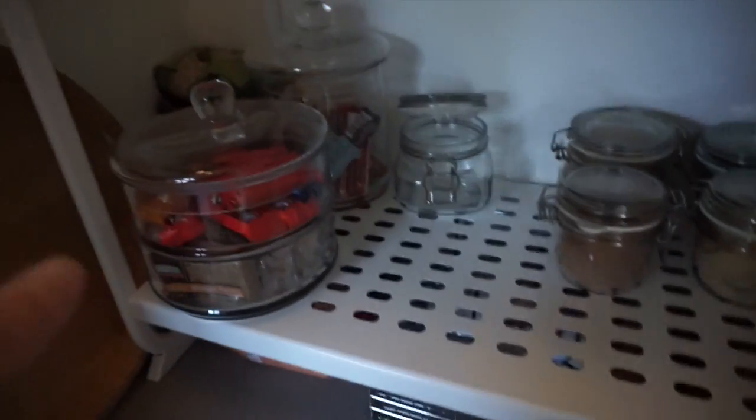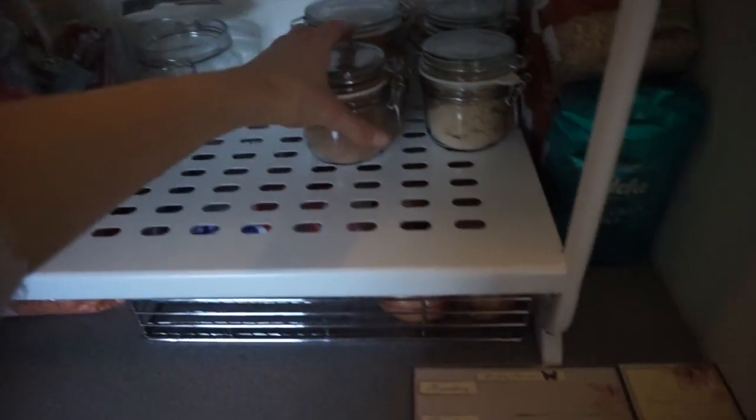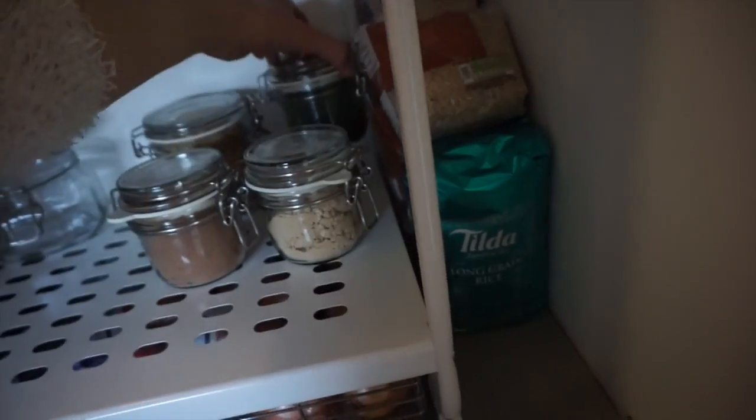And then we've just got chocolate bars, breakfast bars. And then these are all things I add to my smoothies, like maca powder, cacao powder, spirulina, which I've not tried yet. It's kind of a scary color. And flax seeds, stuff like that, and then there's grain here, different types of rice.